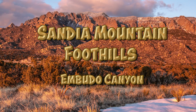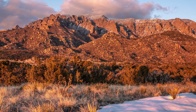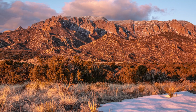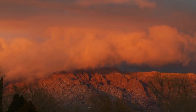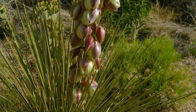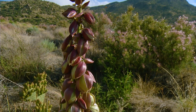Sandia, Spanish for watermelon. Some say the name refers to the watermelon color the rocky face turns at sunset. Sandia Peak rises 10,000 plus feet above sea level. The rugged terrain provides many challenging trails. For Duke City denizens, the foothills offer a nearby location to explore the high desert.